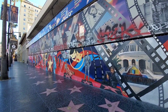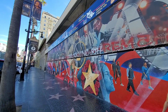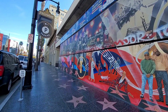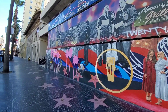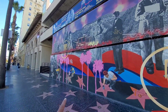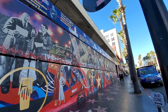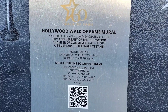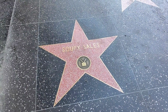Actually, it was just this lower part. And then I think the upper part of the scrim was added. If I had a good enough financial life, I would definitely start an initiative to just clean it up or retouch it and maybe replace it and have a new scrim in its place. Okay, we have Kevin Klein, but we have Soupy Sales.